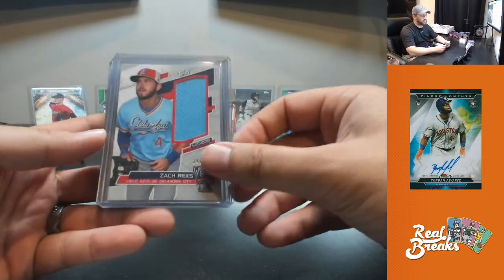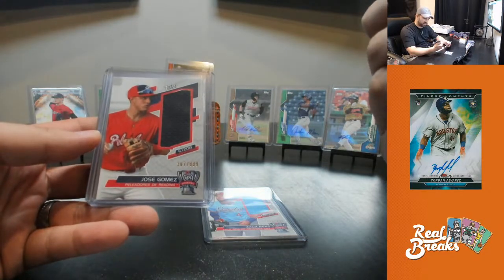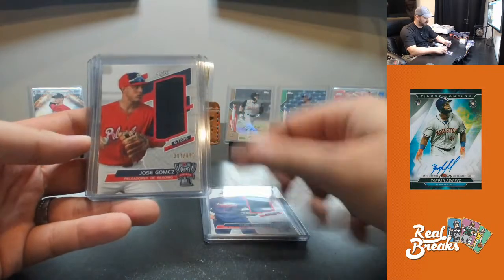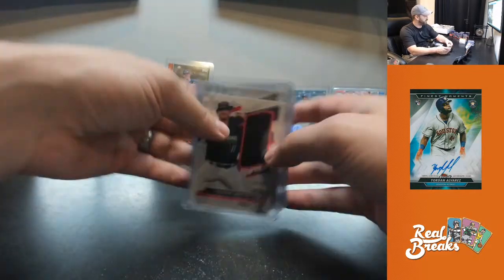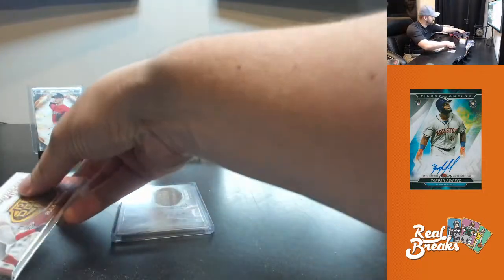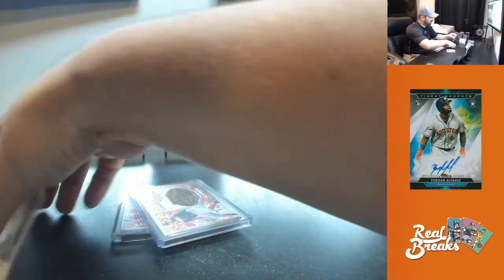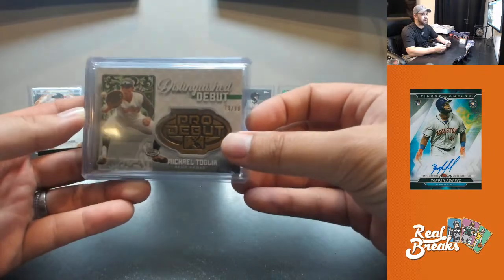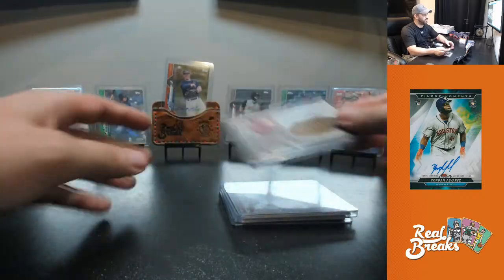We've got Zach Rex. These are the Spanish set here. Luis Vasquez, Jose Gomez, Daniel Johnson, Seth Martinez, and Foster Griffin. Got some medallions. Let me sleeve up these. Only three medallions. The rest of them were fragments of the farm here. We've got Michael Toglia out of 99, Alec Manoa out of 10, and Will Wilson out of 99.